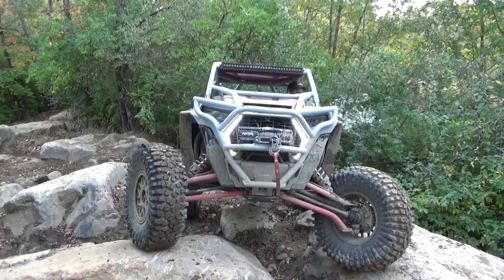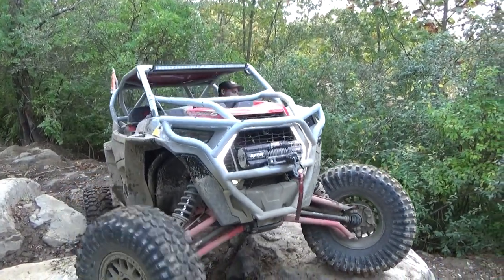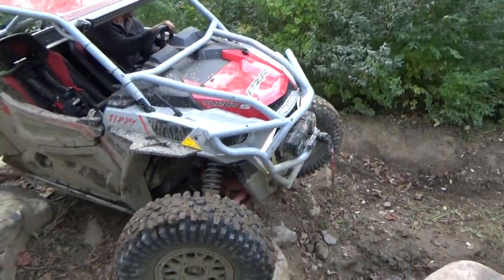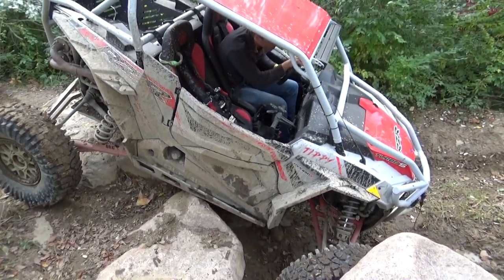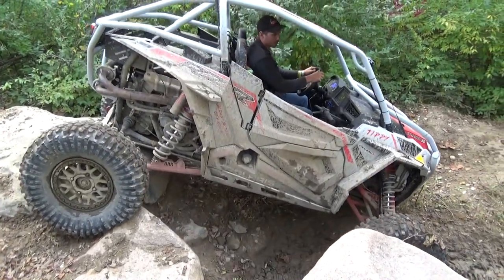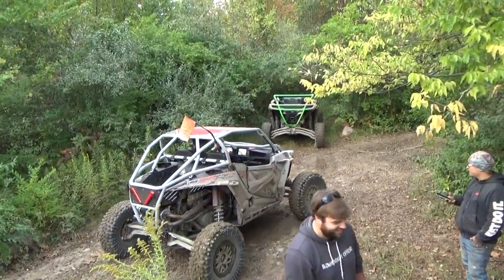Oh, cowabunga. You're good. Just keep her moving. The zoom is all the way out. Oh, picking a tire. You're good. Oh my God. He did it. Yay! Big rocks.